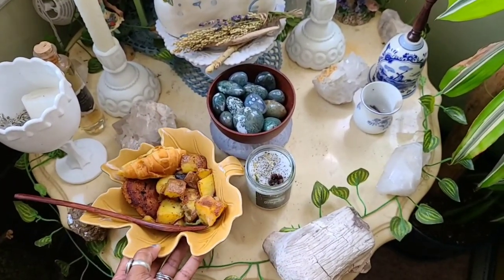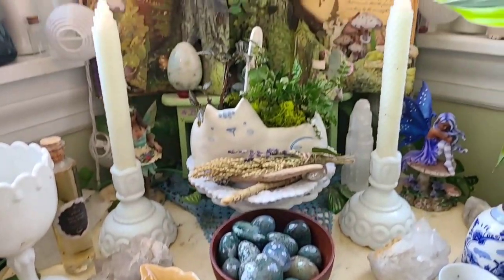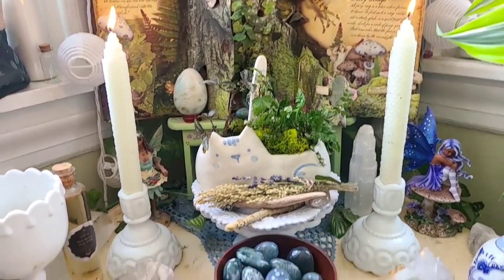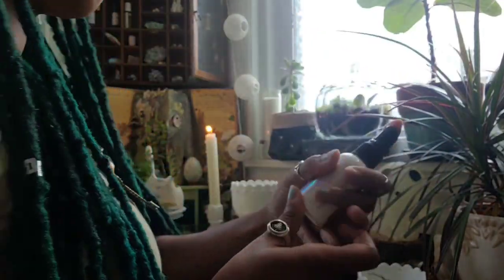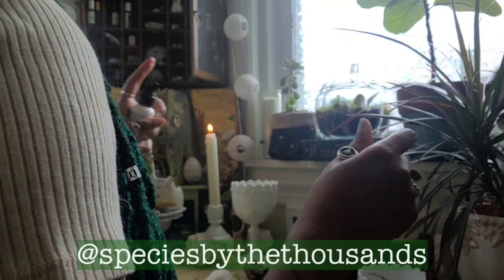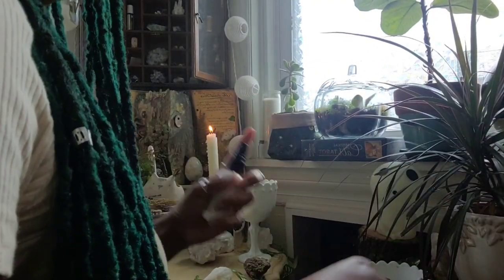Time to get started. So I often have my breakfast at my altar. It's just a quick transition between eating and then going into meditation. And I light my candles as well. I've been using this Species by the Thousands cleansing spray, and I love it. It's super quick and easy to use between readings.